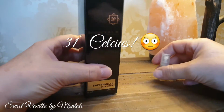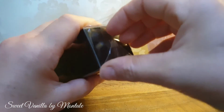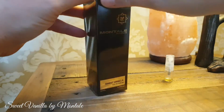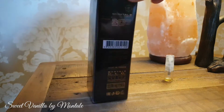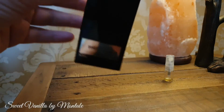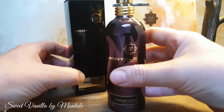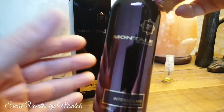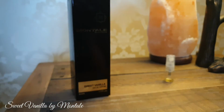So let's just get into this box, shall we? Because I don't even know what this little 50ml bottle looks like, other than it being a smaller version of the 100ml, obviously. It's so light. It feels empty. There's just not much weight to these bottles, I guess. You've seen the Intense Cafe before, but this is the 100ml bottle, and it is actually incredibly light, but it's full up. I guess it's just the materials and what they use. I don't know.